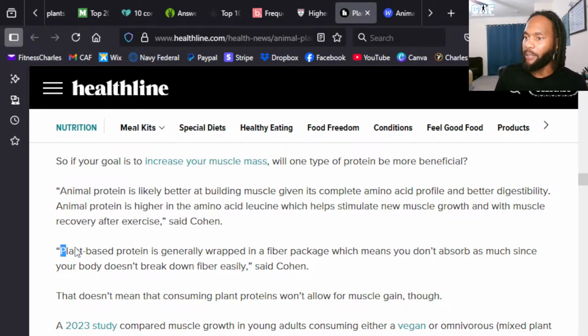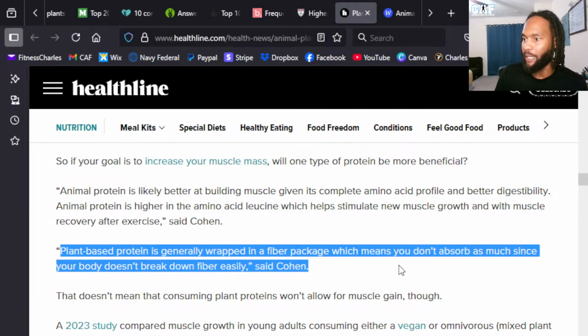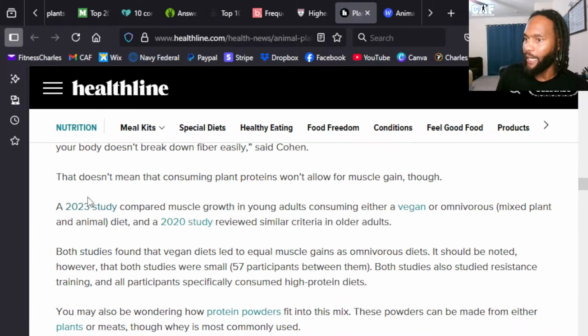And then they go on to say plant protein is generally wrapped in a fiber package, which means you don't absorb much since your body doesn't break down fiber really easily. And in actuality, your body's not trying to break down fiber at all, really. It's not about it doesn't break it down easily. That's not fiber's role in the body. It's not designed to be broken down. The point of fiber is to go into your body and flush your system. That's the point of fiber. So, as it goes on to say, that doesn't mean that consuming plant proteins won't allow for muscle gain.